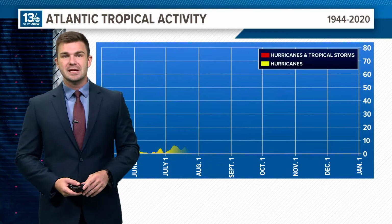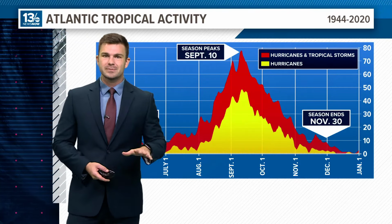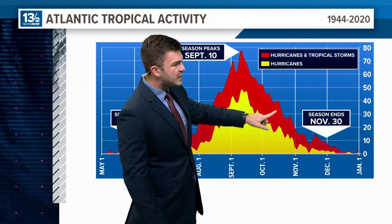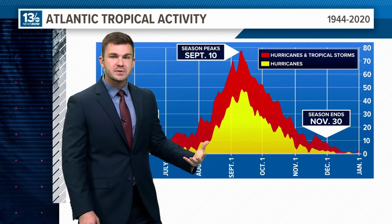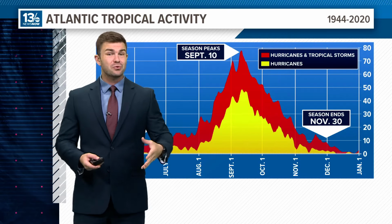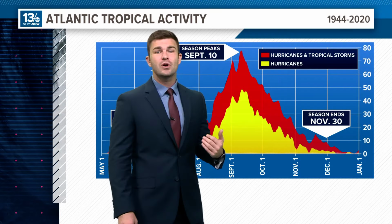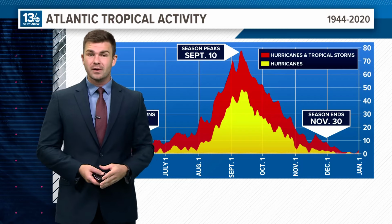Now, as we take a look at the tropical activity, the peak was way back in September, about September 10th, the peak of hurricane season. Right now, we are in the first week of October, so the frequency of storms is continuing to go down. But again, the tropics are still really busy right now, and the season doesn't end until the end of November. So we still have plenty of time to continue seeing these storms pop up.